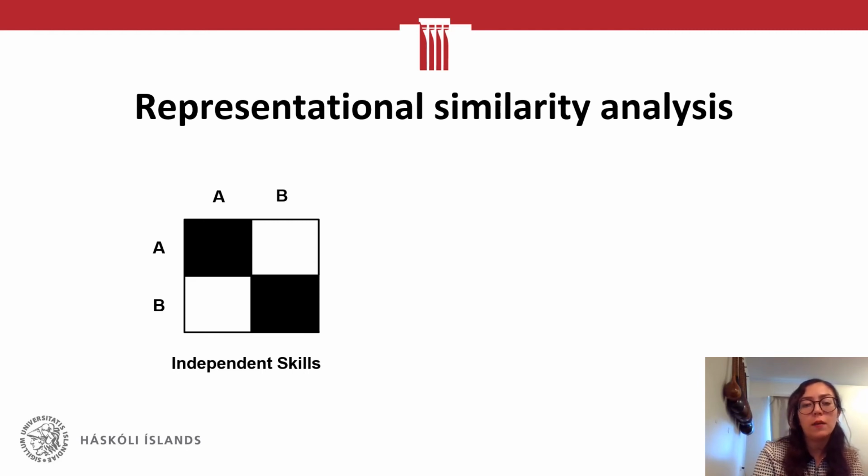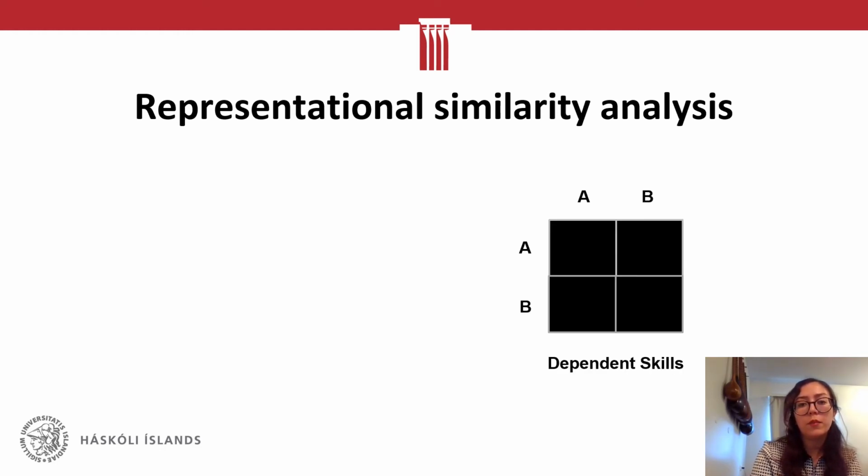If A and B tap into different skills that require different strategies, then accuracy in one trial of task A should be more correlated to the accuracy in another trial of task A. Then the left pattern would be our conceptual model that assumes A and B are independent skills. If A and B are not independent and tap into the same skills, then A should not be more correlated with another trial of A than it is with another trial of B, and we would see the right pattern.